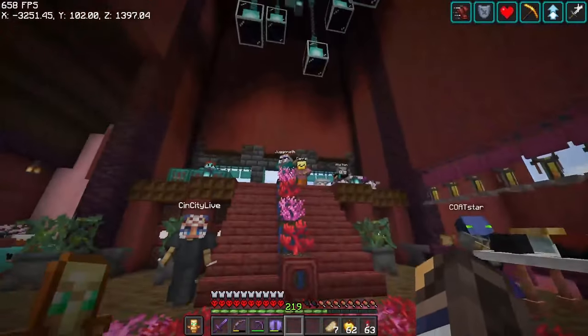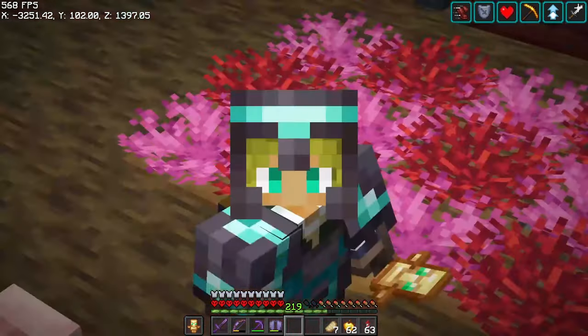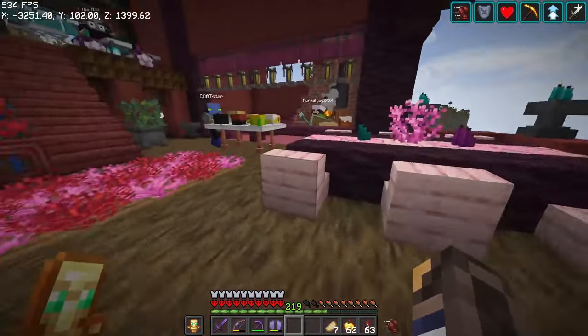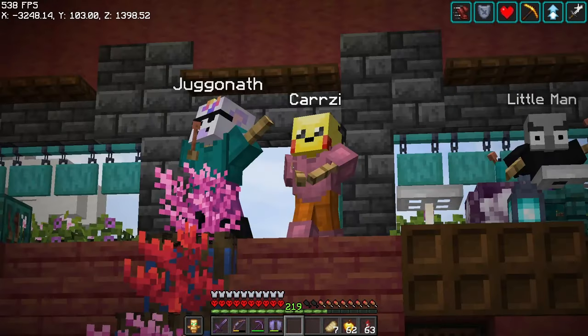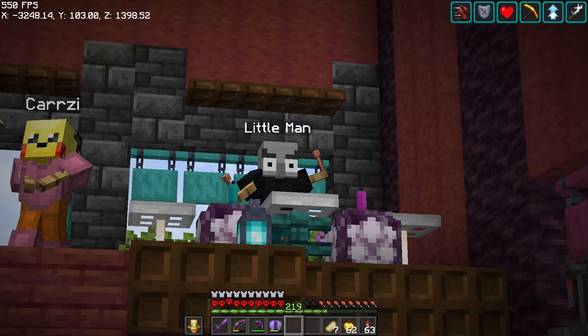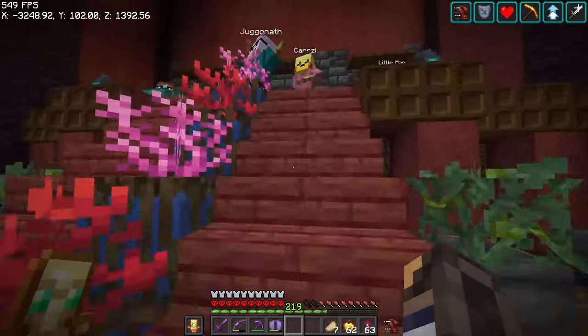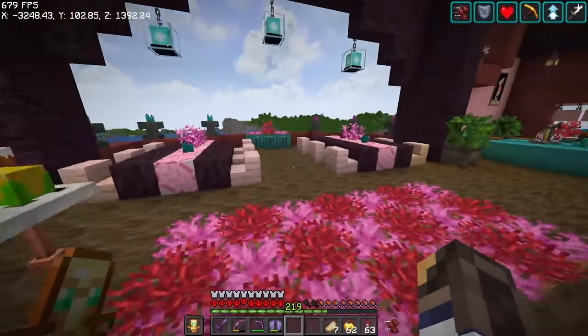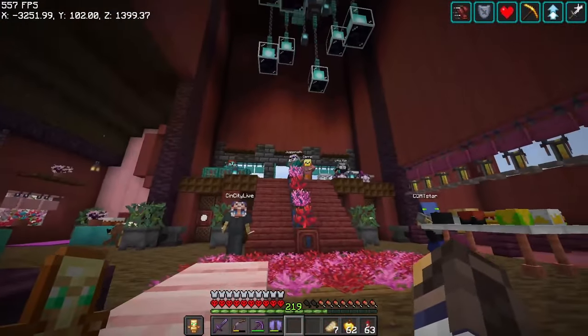Right now, we have Jugs, who's doing a little bit of karaoke for the night, one of his other passions besides cooking. This is actually where he met his significant other, Karzi. And he's got his little son over here, little man, vibing out, playing the drums like kids do. But they're doing a little bit of karaoke here at the restaurant, hanging out.